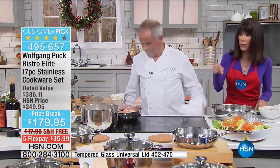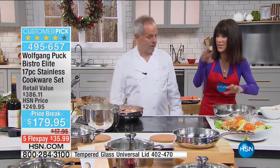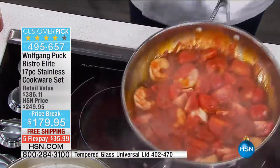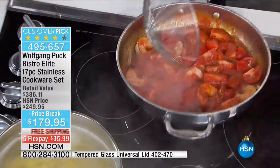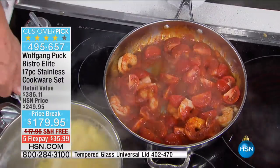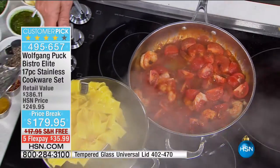And that you can go from doing any kind of meats to fish to pancakes in them. Now here, I'm having shrimp. I cook them with tomatoes in here. You can see tomatoes and shrimp. I cook some pasta here, al dente.